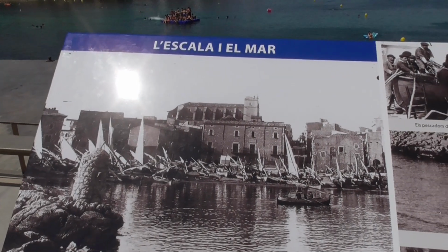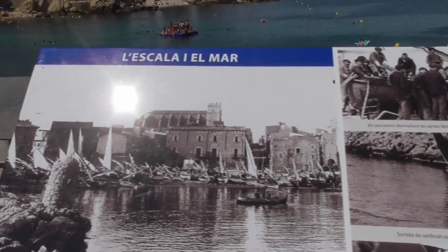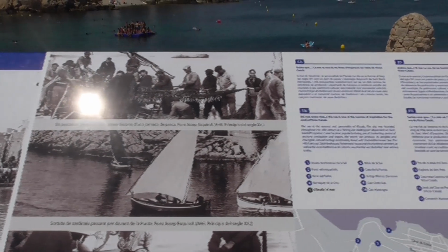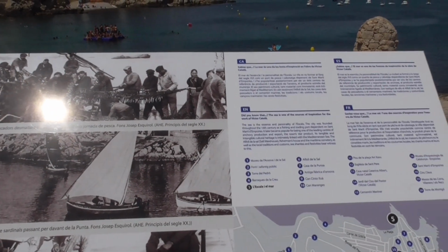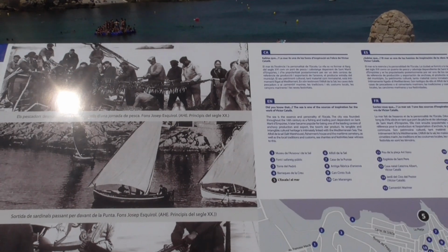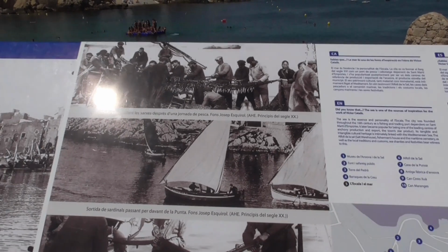So this is another one of those signposts which are dotted around the town, explaining the parts of the town. This explains how this used to be the main production, anchovies, which was their main export from this town, and it was built throughout the 16th century.